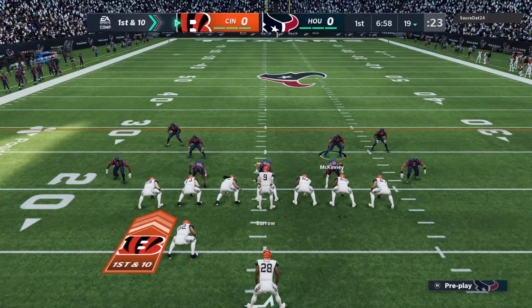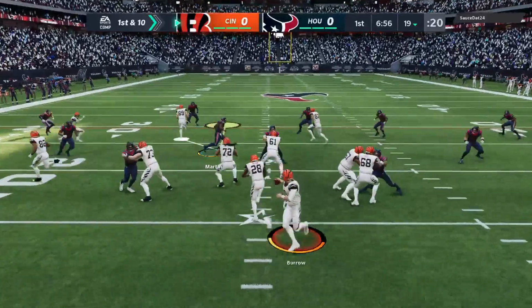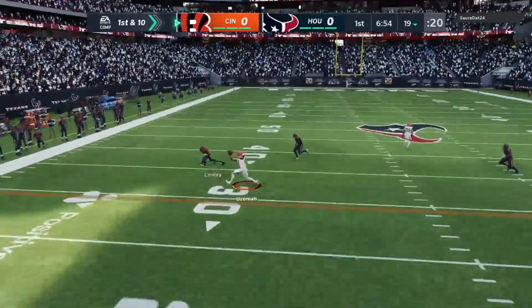60 Bison. You got nothing. 18 Pioneer. Here's Burrow setting up to throw it.